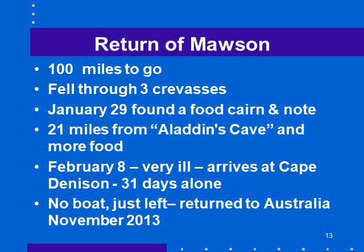On January the 29th, he found a food cairn and a note which told him where he was, and that he was 21 miles from Aladdin's cave, where there was more food. On February the 8th, he was very, very ill. He was in rather horrible shape.